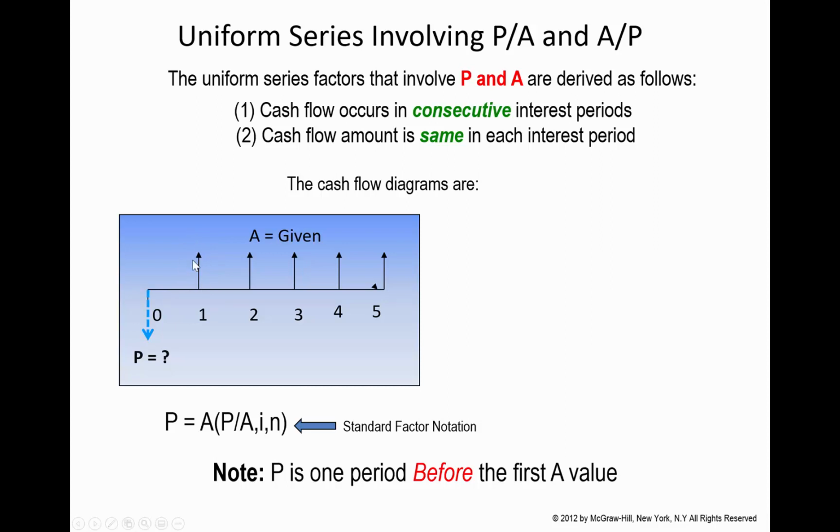So we've seen annual series before, and you know that if you wanted to find P, remember here with the dashed line and the question mark, it's saying P is unknown. If you want to find P from A, you simply multiply it by the factor. And you can calculate the factor with the equations or with the factor tables. Those factor tables are at the back of your textbook. And I've also posted just this morning some factor tables on Blackboard.